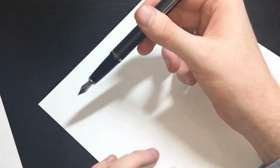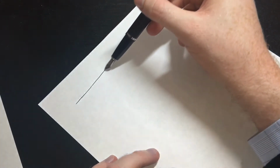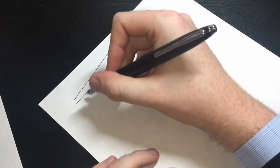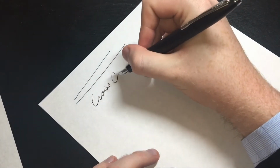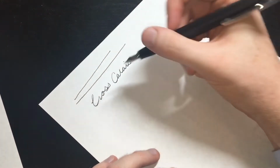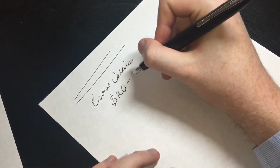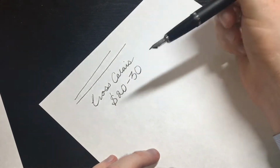So I'll show you. A finely tuned fountain pen should write under its own weight. I'm not putting any kind of pressure on this, but it is writing just fine. So again, this is the Cross Calais. Forgive my horrendous handwriting. So this is available for $20 to $30. It's a very nice fountain pen.